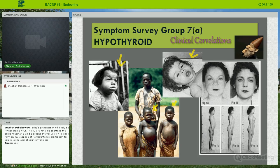Of course, it could be pituitary, which we're going to talk about next, because pituitary is responsible for telling the thyroid what to do. So we're going to see a lot of overlap.